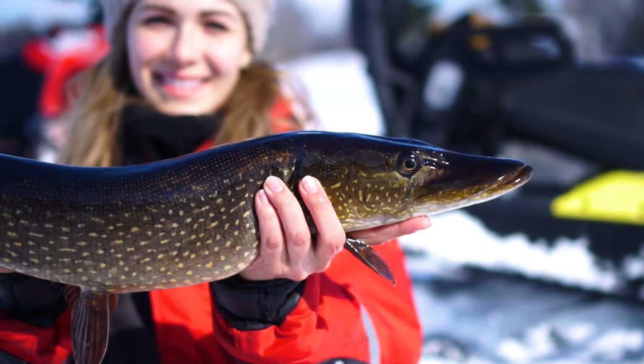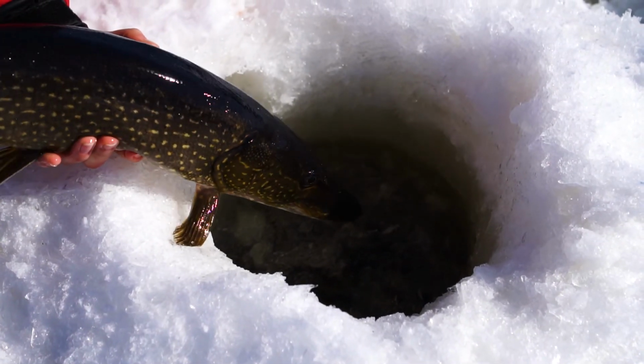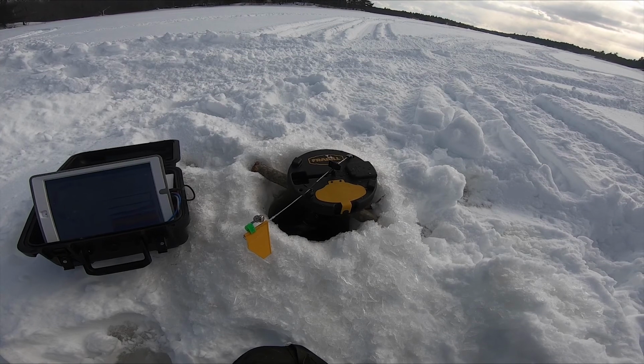Is that your PB pipe? Oh, that's definitely her PB pipe. Okay, we're gonna get a good picture of that fish. What? Oh my God, it's a huge mark. He's all over my tip-up. Oh yeah, he ate it.